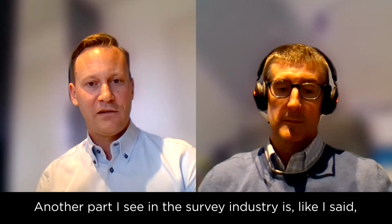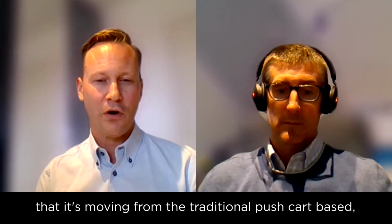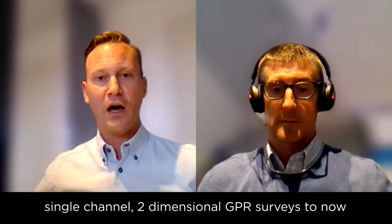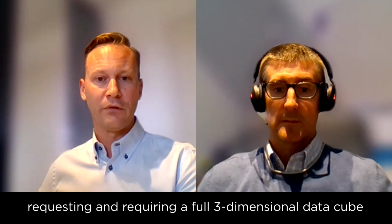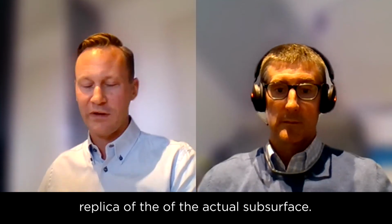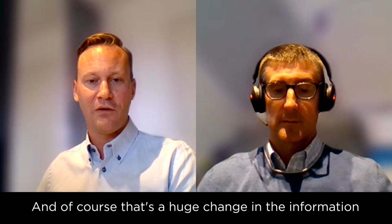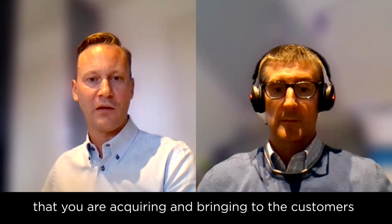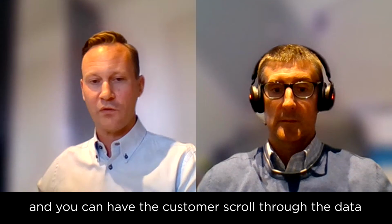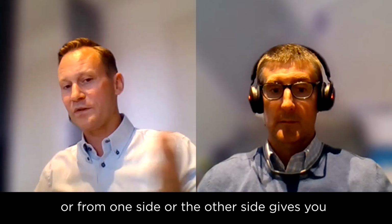Another part I see in the survey industry is, like I said, that it's moving from the traditional push cart based single channel 2-dimensional GPR surveys to now requesting and requiring a full 3-dimensional data cube to be acquired, so you can get a full and complete replica of the actual subsurface. And of course, that's a huge change in the information that you are acquiring and bringing to the customers, when you can have the customer scroll through the data from the top surface and down through the ground, or from the one side or the other side.